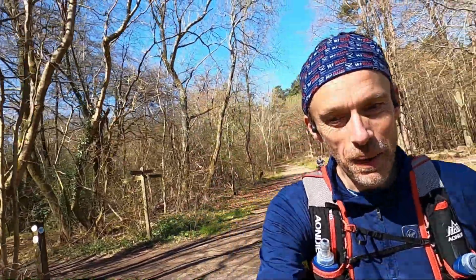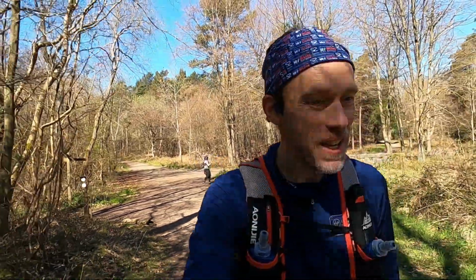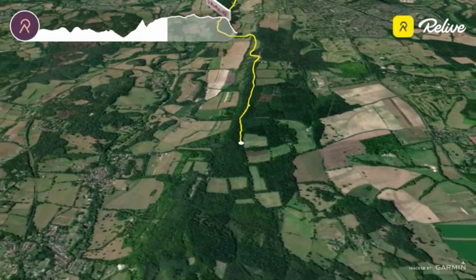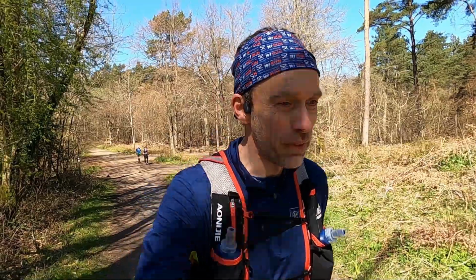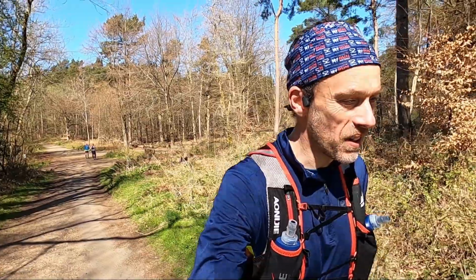Right, this is where we depart with Dan. He's shown me the way up to here, so now I've got to navigate all the way to Box Hill, the rest of it on my own. It shouldn't be too difficult, I think. It's very kind of flat now. It's not very interesting, this bit of the route, but it is at least relatively flat.